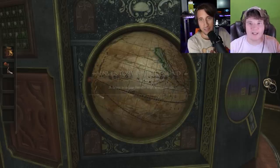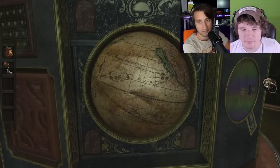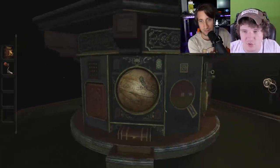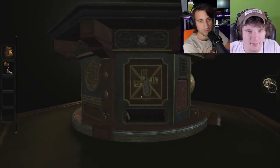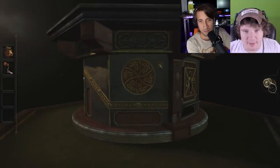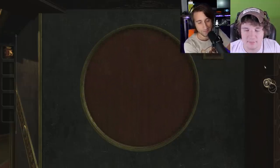Dude. We're getting everything now. Then shove that. Winding handle with a square pin. All right. Okay. Now we're getting loaded with stuff. Okay. Where do we have... That right there? Is that square? Oh, yep. Yeah. That'll crank this baby right open. Satisfying.